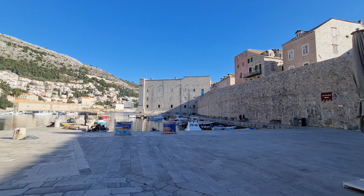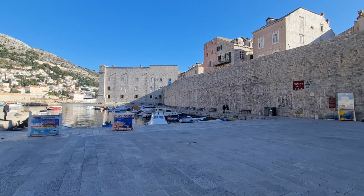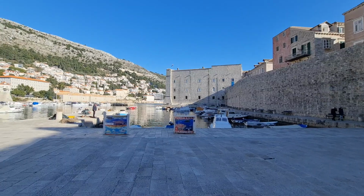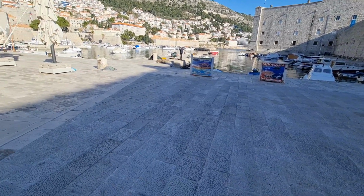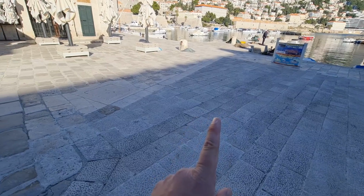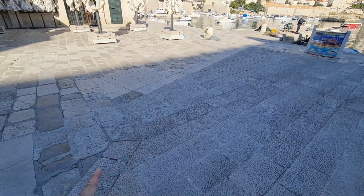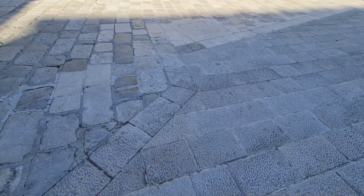The old harbor was way different. It was bigger and deeper. It wasn't bigger in size, but it was bigger here, because you see, you have two types of tiles. The one here and the one there. Those tiles and these tiles. You see, they're different.